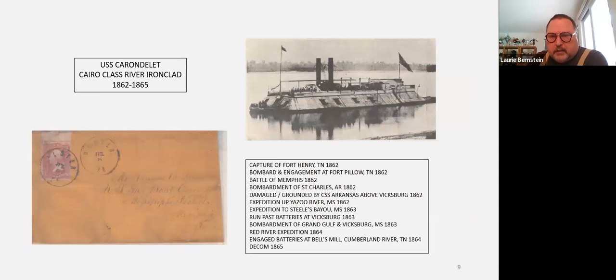This is another famous ironclad. This is a riverine ironclad again, called the Carondelet. As you can see, it was at many of the famous battles again, the Battle of Memphis. It fought the Arkansas. It was at Vicksburg and so on.